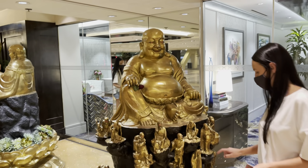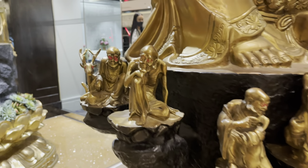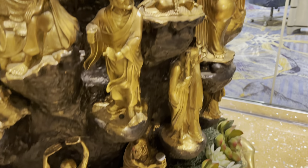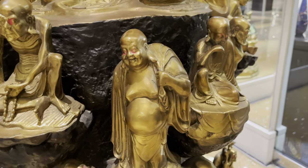Again, checked into our room, but Kaylee saw Buddha, so she had to give it a rub. Check these guys out. These are some creepy looking ones. So Cosmo's got a lot of these statues around. Just some creepy looking. Oh, look at that. That's how I feel right now after last night.